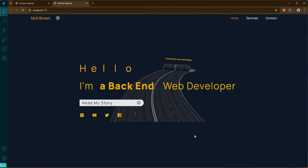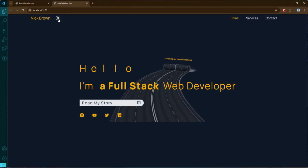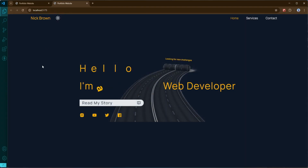Okay, so we have successfully implemented the dark mode feature, allowing users to toggle between light and dark themes seamlessly. The theme preference is now stored in local storage, ensuring that the selected mode persists even after refreshing the page or reopening the browser. Alright, so we have successfully completed the hero section, including the interactive dark mode feature. It's time to move forward and build the next important part of our portfolio, the services section.